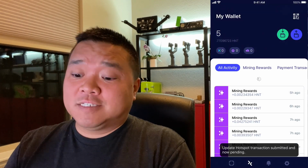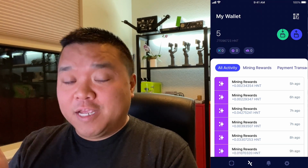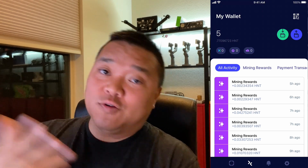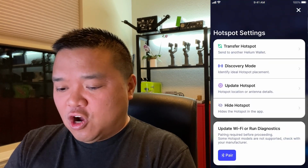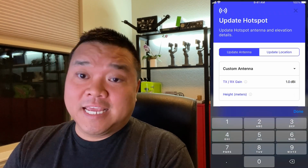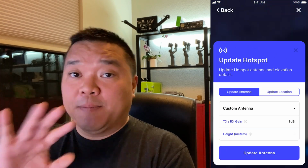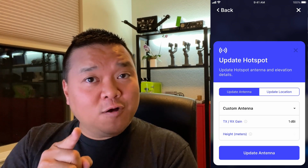Okay, that is really the process, guys. Just so you want to know, you do need to reassert the location. You should already put in, if you haven't, well, I had already, so I didn't need to re-put it in. But as you saw in that process, there is the place to go under Update Hotspot and add antenna and antenna gain and height. So I'm not putting any of that in. I'm good to go. But just something that you need to do, especially now because POC v11, I believe, has been enacted today. I'm not 100% sure at this time because of the blockchain issues and other things that were going on. I hadn't actually seen if it was active.